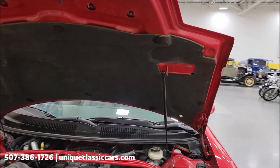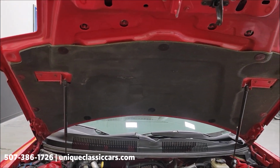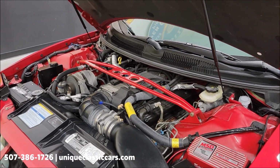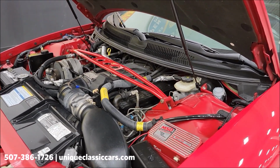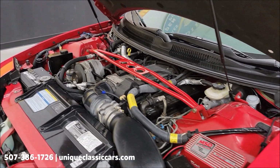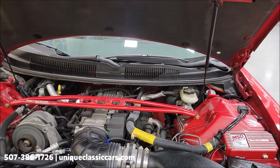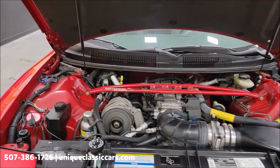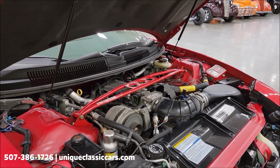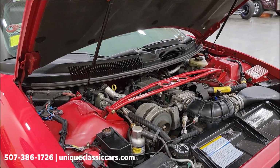All right, look at this hood liner. Does not appear this car has been driven in any sort of inclement weather. In that 5.7 liter, tastefully upgraded. MSD ignition, 6AL. It's that Hotchkiss strut tower brace. Listen how smooth that runs, how good it sounds, and everything functioning like it should. Power steering, power brakes, and the AC. Just a nice, clean, tidy engine bay, no doubt about it.